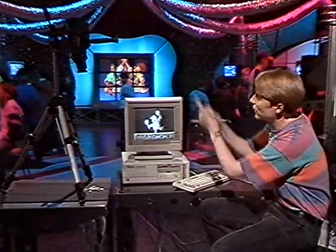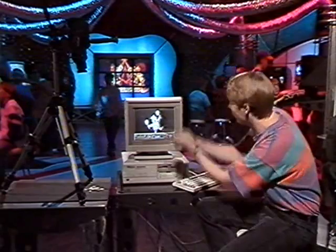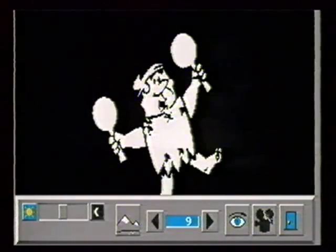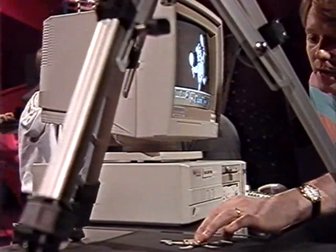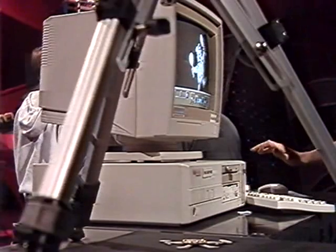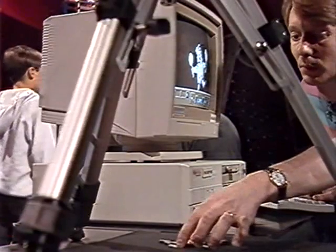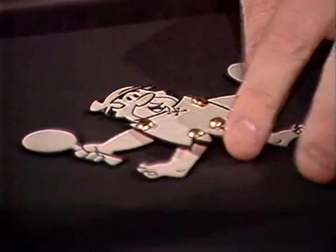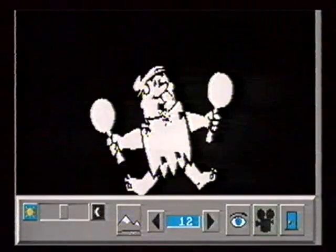Now, what happens here is the camera takes a picture of little Barney down there and feeds it into the computer, and then I can grab stills or frames of Barney in a digitised form. So what you do is you move his arm, say, and take another picture of him, or move his leg up there and take another picture of him, or you can move the whole of Barney right up in the air and take a picture of him.